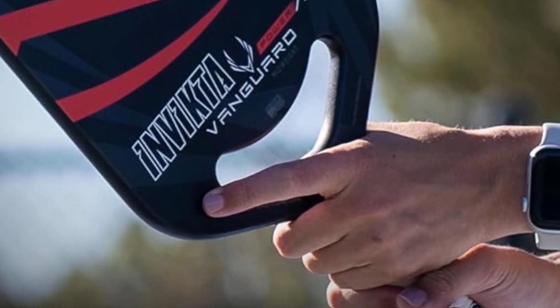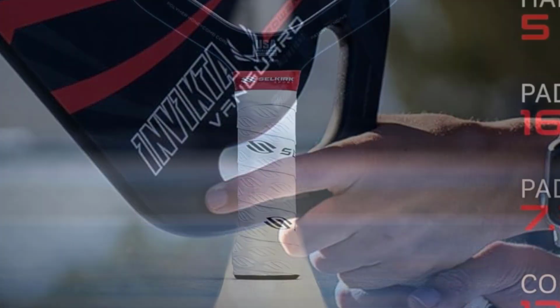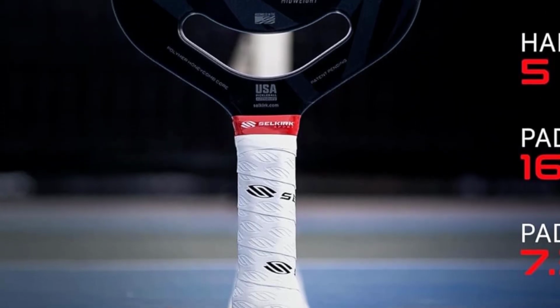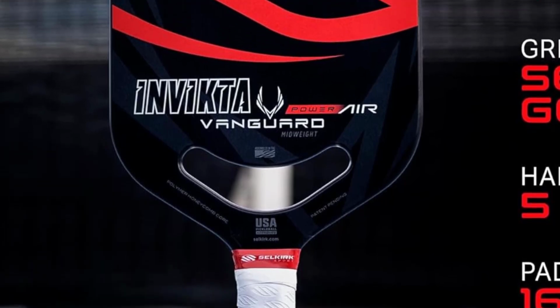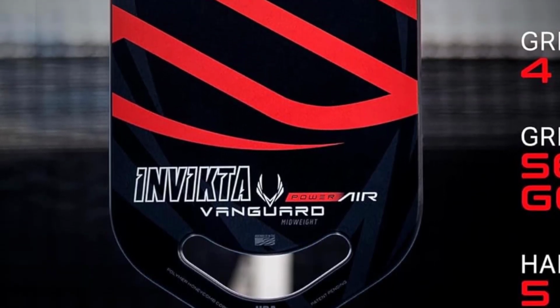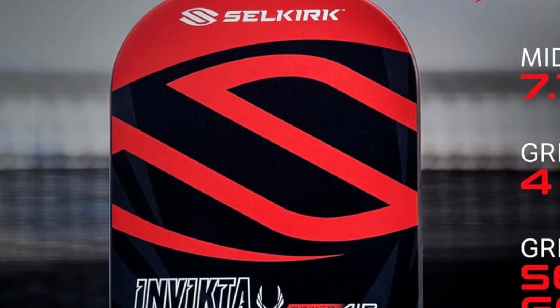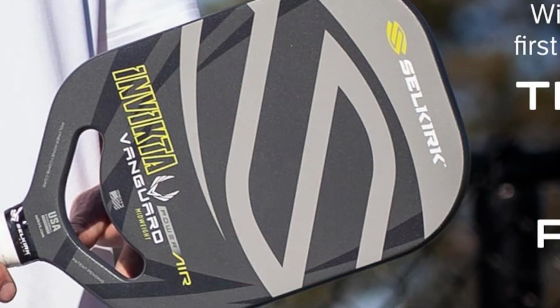The 360 degrees proto-molding ensures a seamless design for better feel and strength, while the flex foam perimeter absorbs shock, enlarges the sweet spot, and reduces vibration. The Vanguard Power Air is geared toward aggressive players who prioritize power and spin. Its aerodynamic throat and edgeless design enhance swing speed and maximize hitting force.